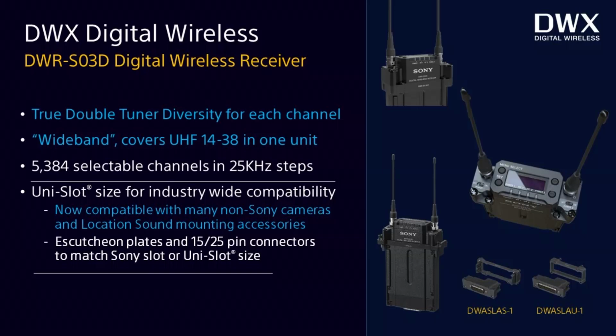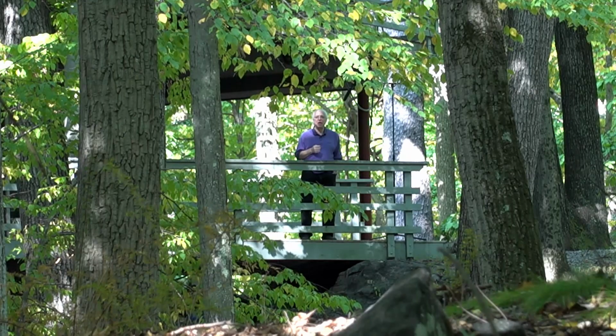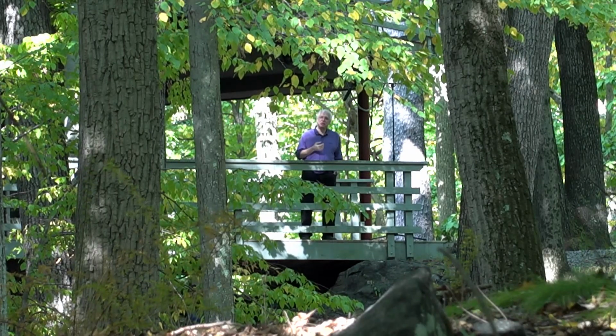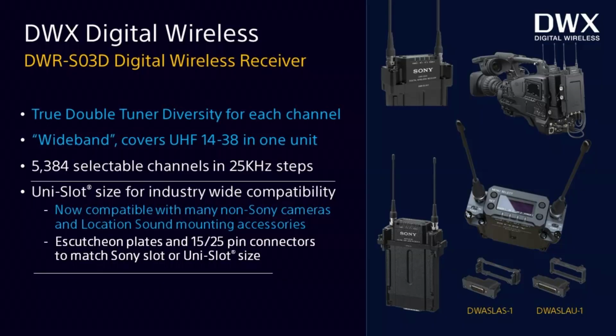Our DWX receivers also, when it comes to reception quality, are true double tuner diversity for each of the two channels that the little slot receiver has. So inside that one 2-channel receiver are 4 separate tuners, and there are little comparator circuits between each of the 2 tuners for each channel. And in addition, we do some very special tricks to do the best diversity reception that we possibly can.